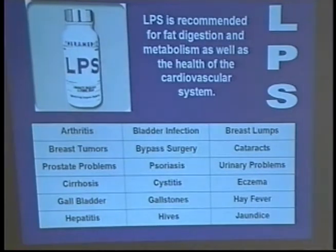Here's your eczema, cystic, gallbladder, gallstones, hay fever, jaundice, that just, you know, your gallbladder's not working anyway. Hives, and then hepatitis. Okay? So if you look at that, in section 1, these people carry their weight in hips and thighs. Okay, big hips and thighs.